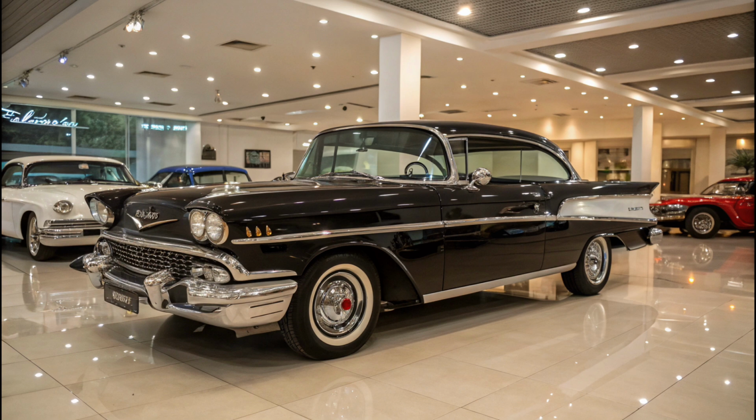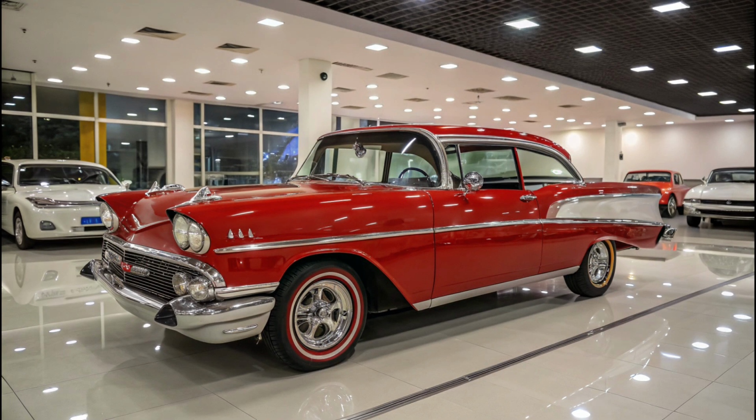Pricing starts at around $56,000 for the classic RWD and climbs up to around $79,000 for the fully loaded SS Performance AWD. That places it somewhere between a top-end Mustang Mach-E and a BMW i5, but make no mistake, the Bel Air isn't trying to be either of those. It's carving its own path.